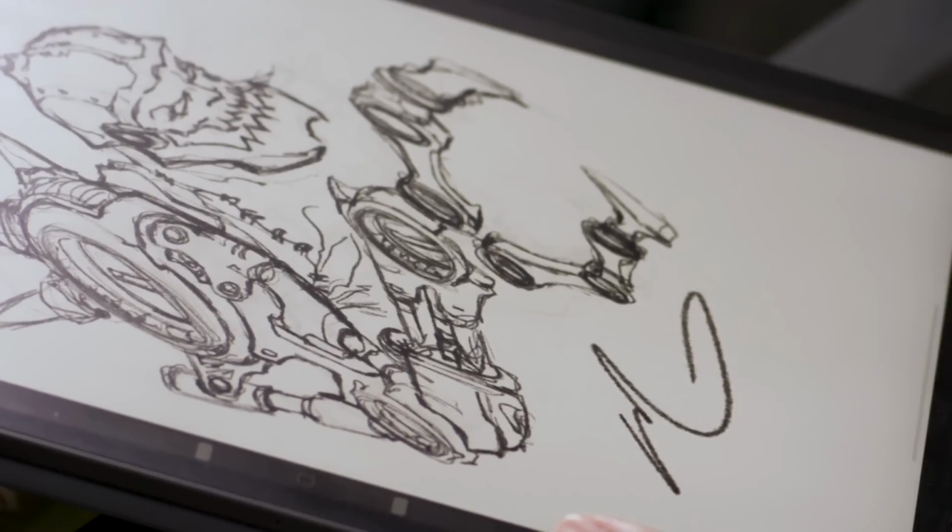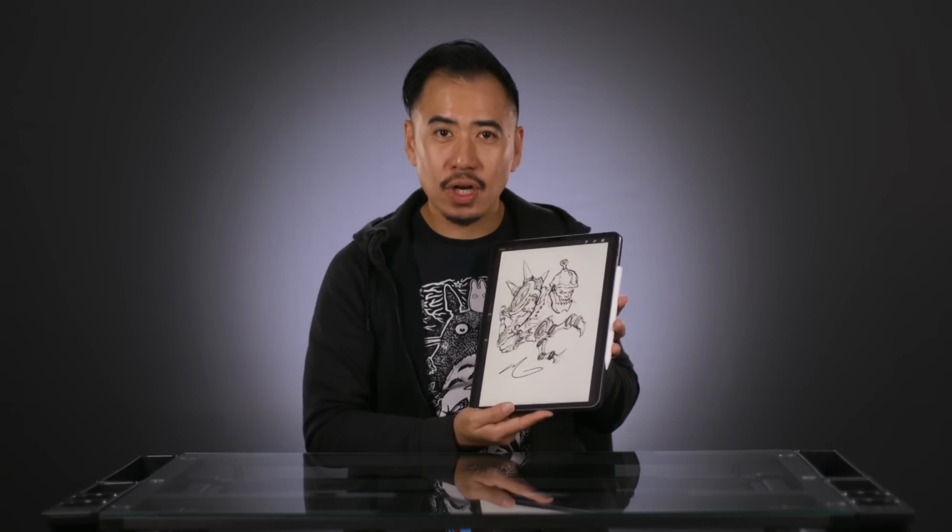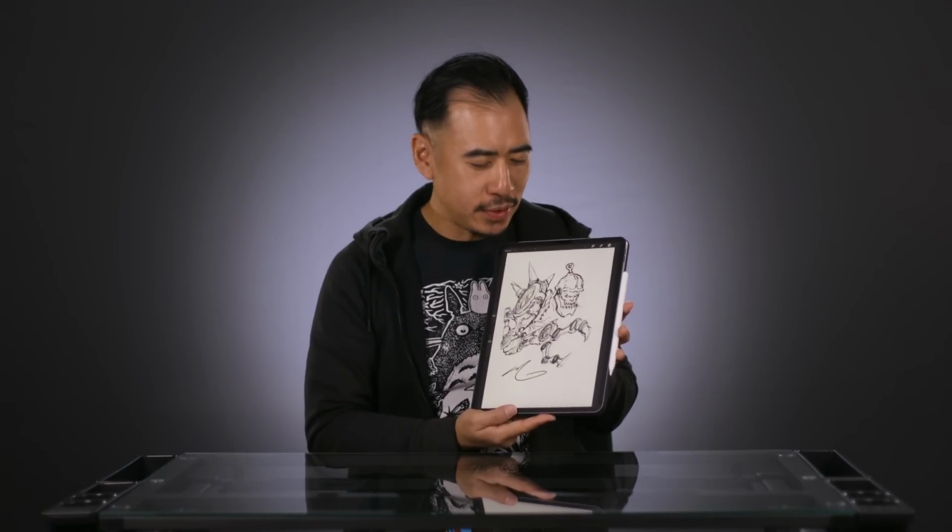My name is Giang, and I just did a quick little Trapjaw redesign here from Masters of the Universe.